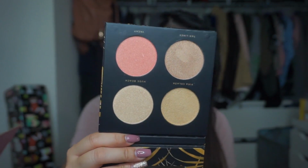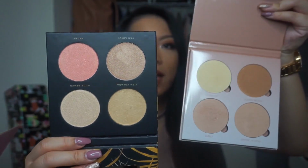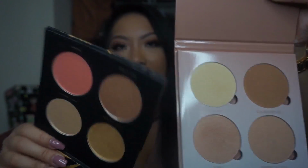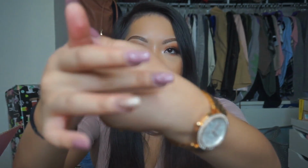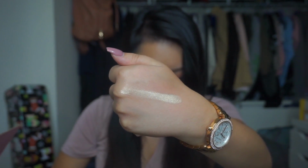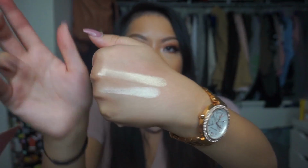And the Anastasia one that I have is called Sun Dipped. Wait, is this? No, it's called That Glow. They're not quite the same, but packaging wise, they are pretty much similar. From the Bad Habit one, I'll be swatching Nude Beach. Looks like this. And then from the Anastasia one, I'll be swatching Sunburst. Like that.